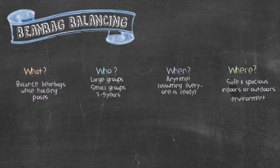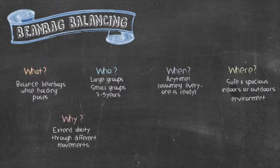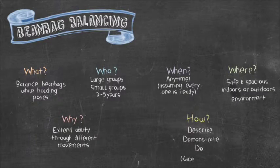If outdoors, make sure the children are sun-safe with sunscreen and a hat. Beanbag balancing activities are useful to practice balancing and to extend abilities through different and challenging movement combinations. All beanbag balancing activities involve following the 3 Ds: describe, demonstrate, and do.